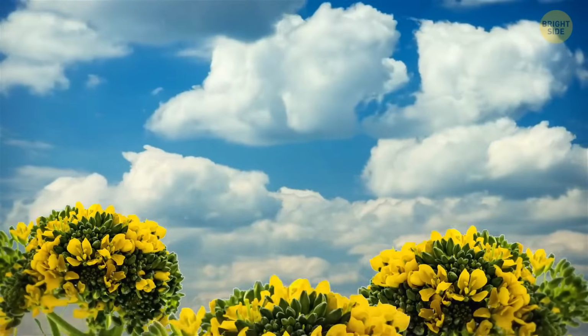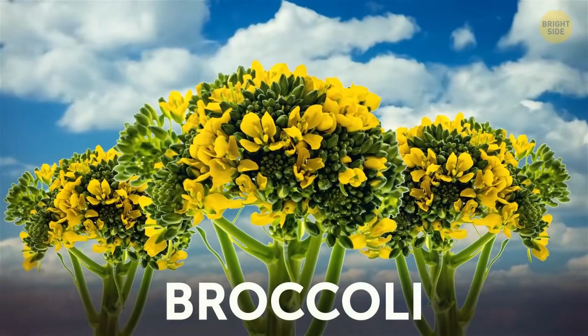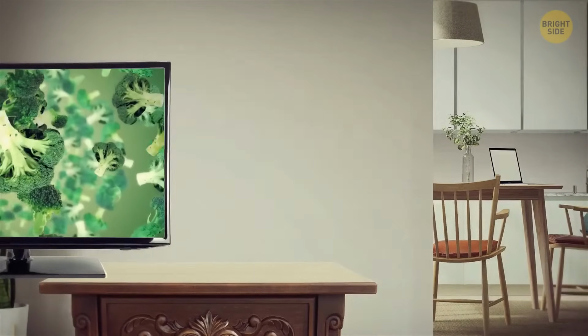You'll never guess what it is. It looks like a flower bouquet, but it's broccoli that hasn't been harvested. Those flowers are actually edible. Broccoli has been known for at least 2,000 years.